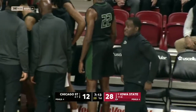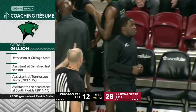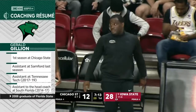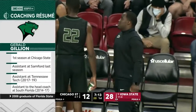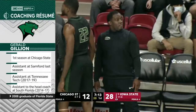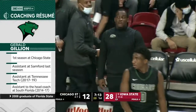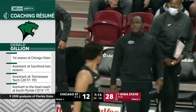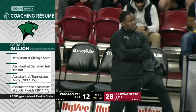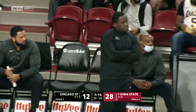Iowa State leads Chicago State 28-12, and Gerald Gillian has done a tremendous job of rebuilding this Chicago State team that hasn't had a winning record since 2009. Iowa State had an 18-game losing streak entering this year. Chicago State's losing streak was 28 games. It has gone 4-7, which is extremely impressive considering the last time Chicago State won 4 games in a year was 2017. And credit them for buying in, and it seems like Chicago State has the right man for the job in Gerald Gillian.